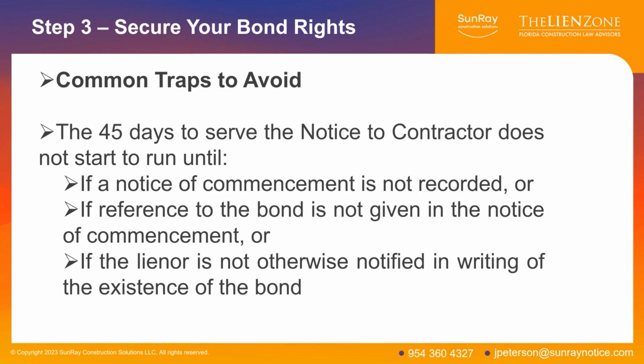So what does this statute say? This rule says that the time to serve that first notice doesn't even start to run until I become aware of it, because the contractor who was supposed to record the documents in the public record to make me aware of it didn't do it.